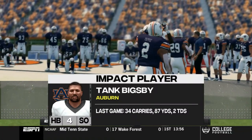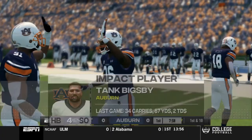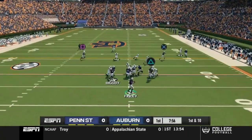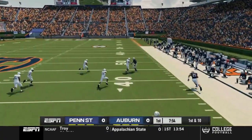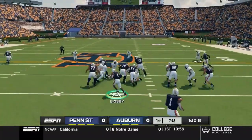Let's see what we can do. Tank Bigsby coming out. You see his numbers from the last game. And that wasn't even him in the video. I don't know what this game's doing. So we go on the first play. They're going to be locked into Tank Bigsby, so we're going to go play action on the first play.